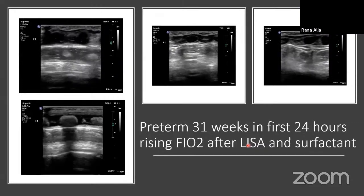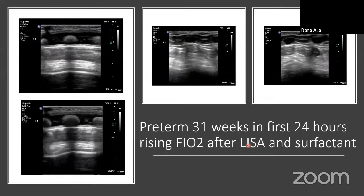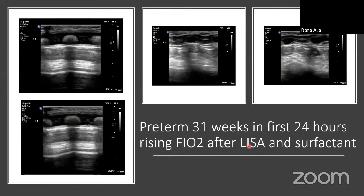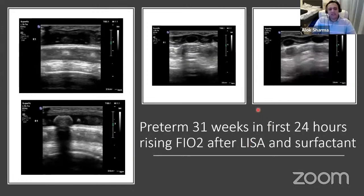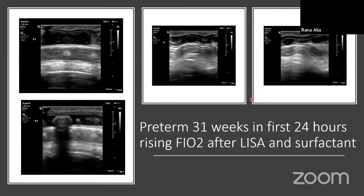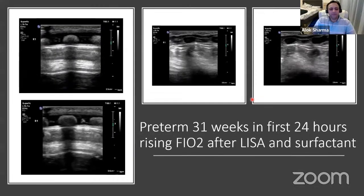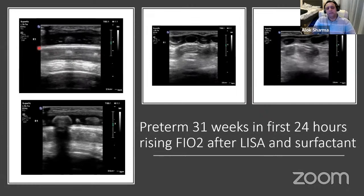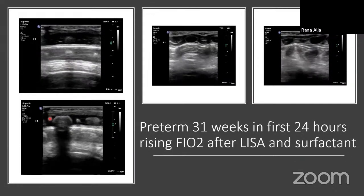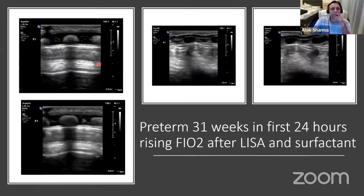I think the depth is about 4 centimeters? It's about 3 centimeters. So for a 31 weeker, it could be 4, I agree. Yeah, it's about 3 centimeters. We can see 2 intercostal spaces, 3 ribs.